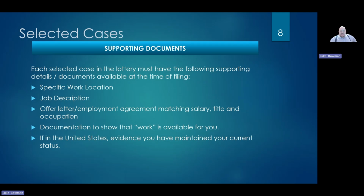Then we need documentation to show that work is available to you. This varies significantly by industry. So we'll help guide you through that process to determine what you need for a smooth H-1B approval. If you're in the United States, we also need evidence that you've maintained your status. Next slide, please.